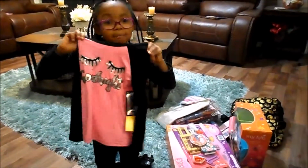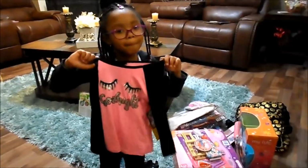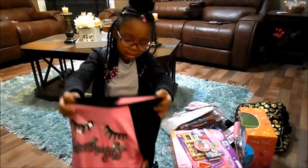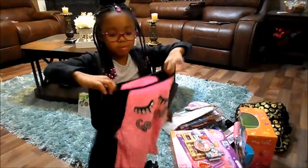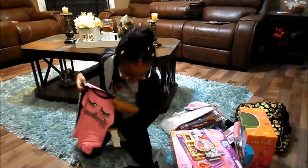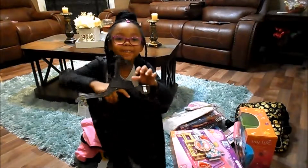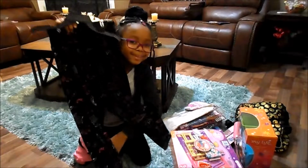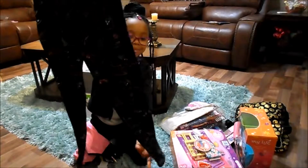It looks so cool. And I remember my mom buying this for me because I had seen it one day. So this looks super cool and cute. I wish I was wearing this right now. And then it comes with some pants. We can't have any pajamas without any pants. So we have some pants.